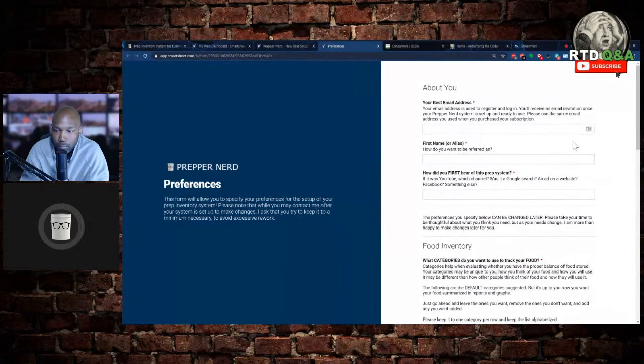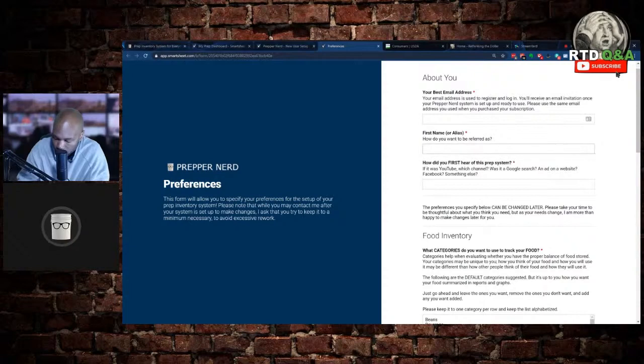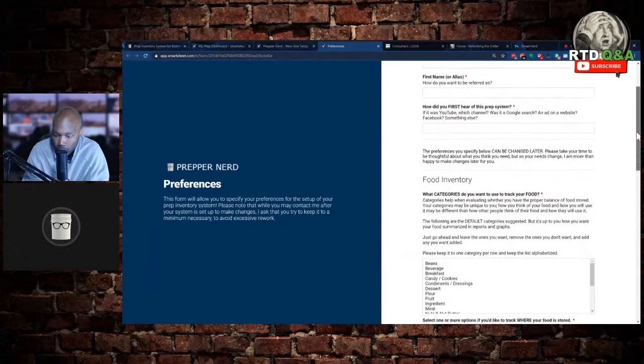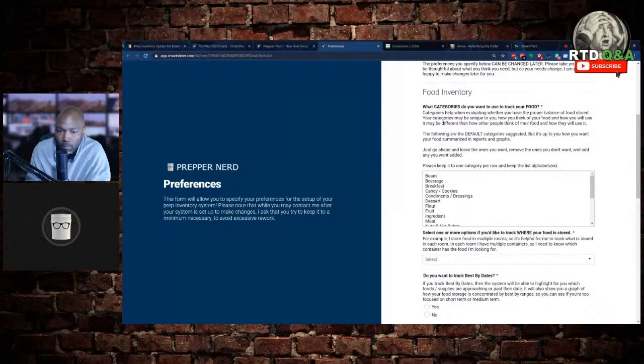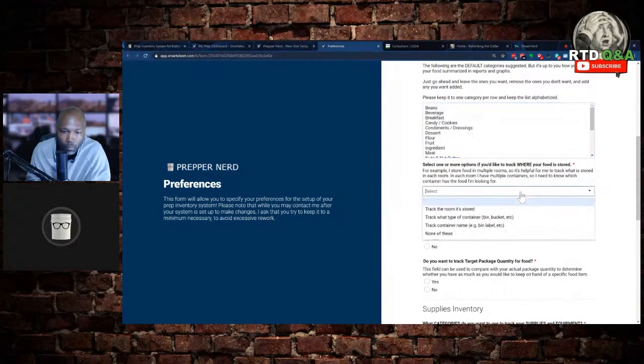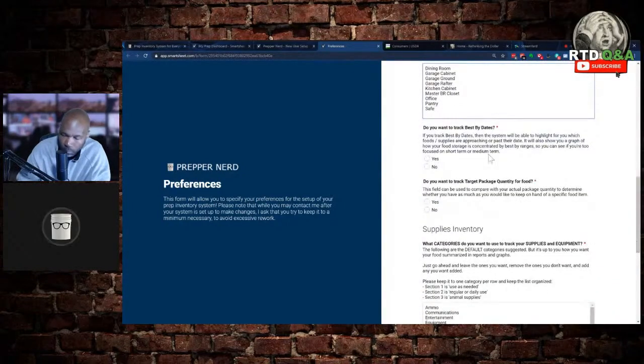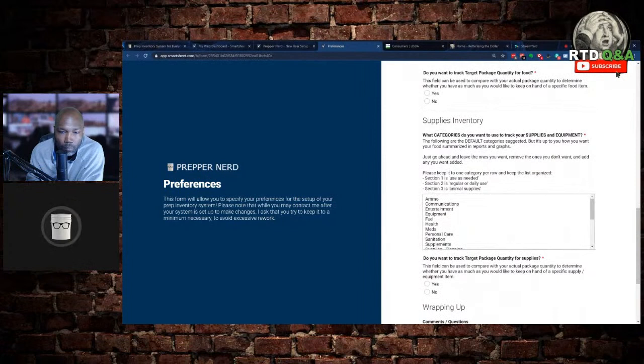Okay. So it basically asks for the information that I would need in order to set you up. It's just some preliminary questions. And then here it's about the categories you want to store or use for your preps. If you want to track where your food is stored, like the room it's in, or the type of container, or the container names, for example. If you select any of those, then it'll open up some new fields here. You can tell me exactly what options you want there. Do you want to track best by dates? Yes or no? Do you want to track target package quantity for food? Yes or no? And then the same thing for supplies in terms of categories.